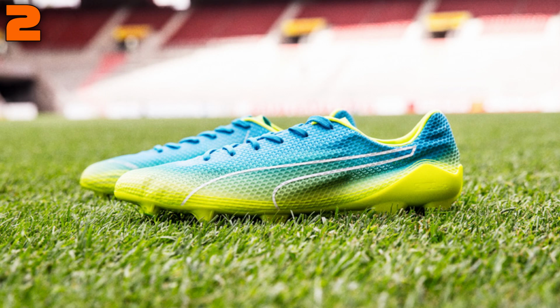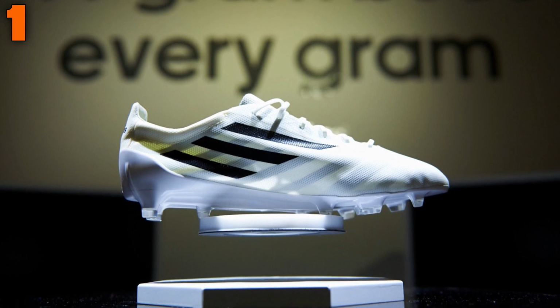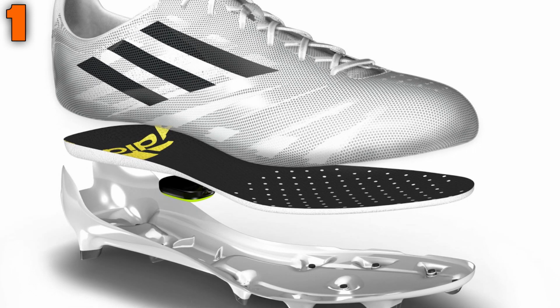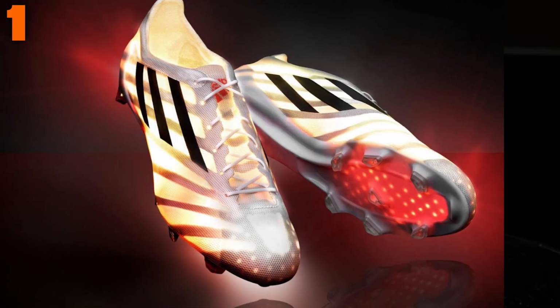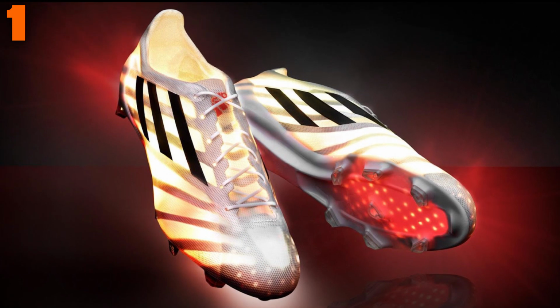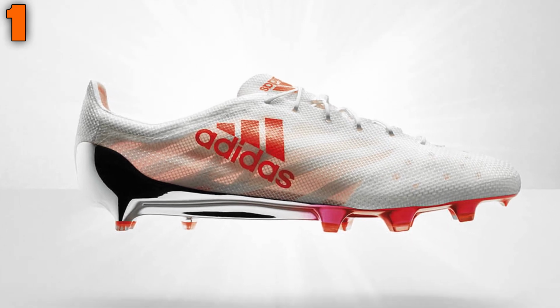122 grams. And the lightest boot of all time is Adidas's Adizero boot, officially revealed in May 2013, and is the only boot in this list which weighs under 100 grams at just a mere 99 grams or 3.49 ounces. A second version was released in April 2015, setting a new benchmark for lightweight football boots, and another version dubbed the Adizero 16 was revealed in August 2016.